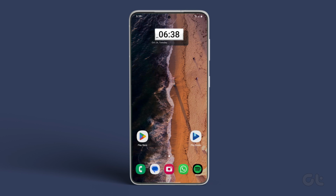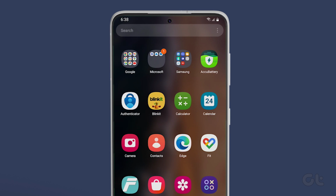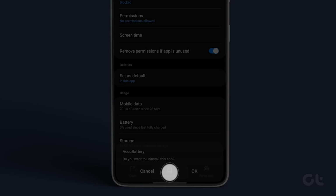To do that, find third-party battery apps installed on your phone, such as AccuBattery and others. Long press on its icon and tap on the small I icon to open App Info. Tap on Uninstall, and that's it.